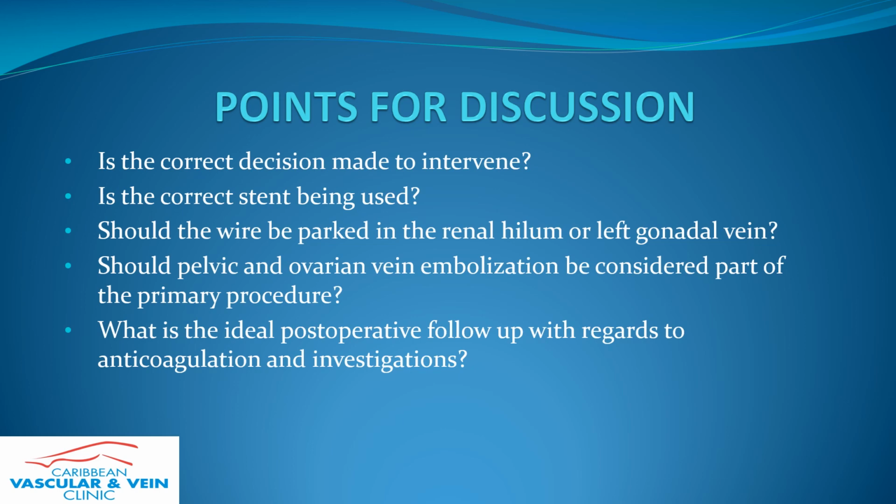Some points for discussion include: Is the correct decision made to intervene? Is the correct stent being used? Should the wire be parked in the renal hilum or left gonadal vein? Should pelvic and ovarian vein embolization be considered part of the primary procedure? What is the ideal post-operative follow-up with regards to anticoagulation and investigation?